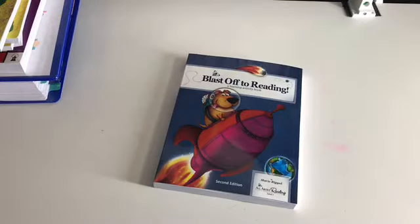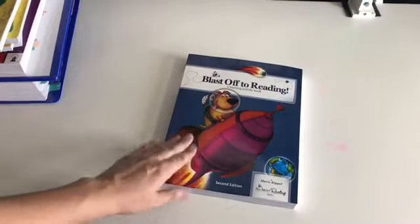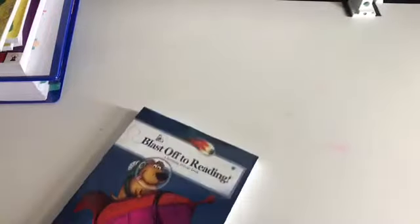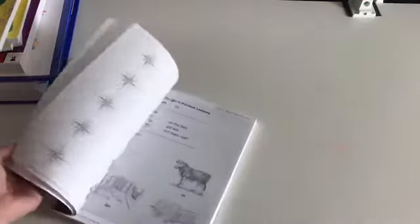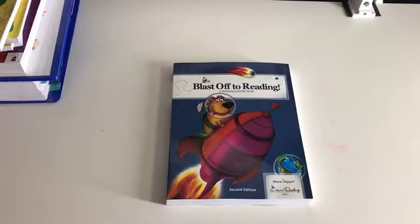I like All About Reading because it's more of that hands-on approach as opposed to just doing worksheets all the time. So I think we'll probably be doing 1 or 2 lessons out of this curriculum a week. So All About Reading is going to be probably our main reading curriculum, with the rest of it being not necessarily supplementary.